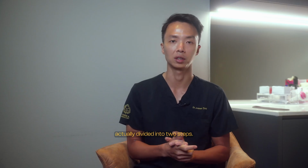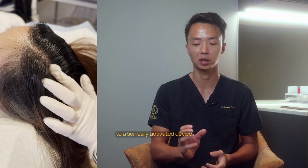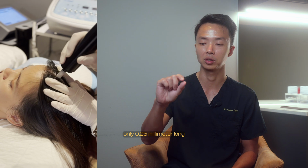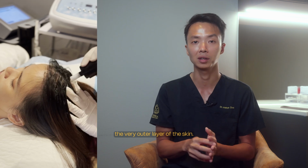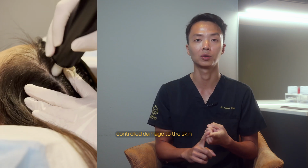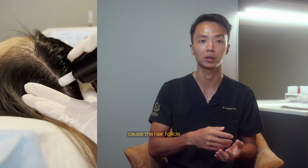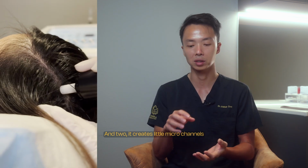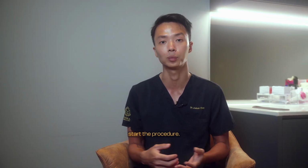This procedure is actually divided into two steps. The first step would be us using a microneedle attached to a sonically activated device that drives the microneedle using the shockwave. And this microneedle is only 0.25 millimeter long. It barely just punctures the surface of the epidermis, the very outer layer of the skin. And what that does is actually a twofold process. One is that it produces a controlled damage to the skin, and that in itself releases some growth factors and cytokines that cause the hair follicle to have this signaling process that lengthens the growth phase of the hair cycle. And two, it creates little micro channels to allow for better penetration of that growth factor gel that we apply to the scalp before we start the procedure.